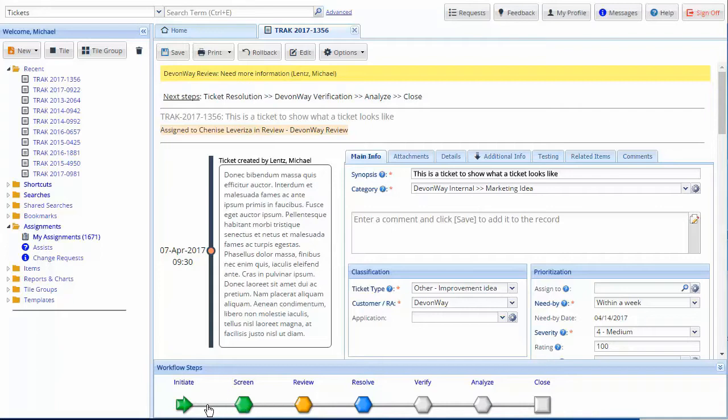So this happens to be a TrackWay ticket, and it goes through a screening, then a review, resolve, verify, analyze, and close steps. So these items here are steps, and steps have tasks within them. We can expand these if we click on the history, and I'll show you that in a second. But while we're still here, let's talk about what these colors mean.